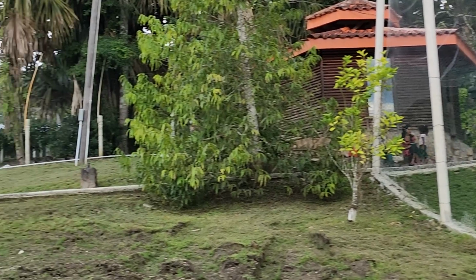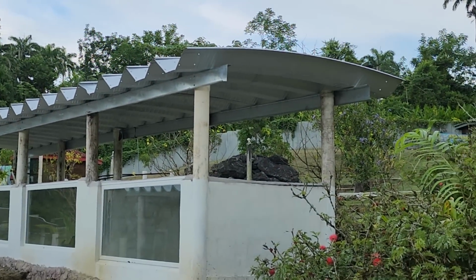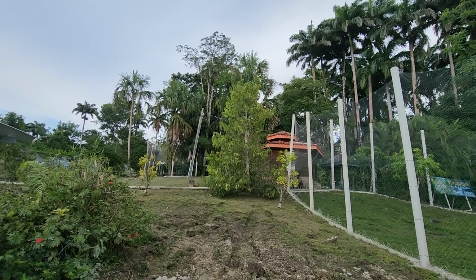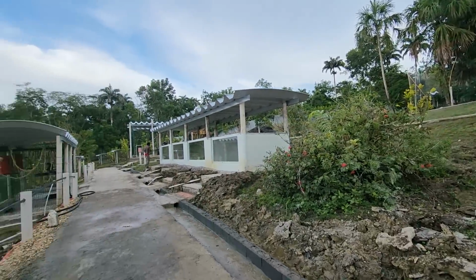That's one of them, and the other one is over there, in the back. And then the other one is on the other side. So right up on the hill here, he has all three different religions, the mosque, the temple, and the church, where you can go worship when you're staying here.